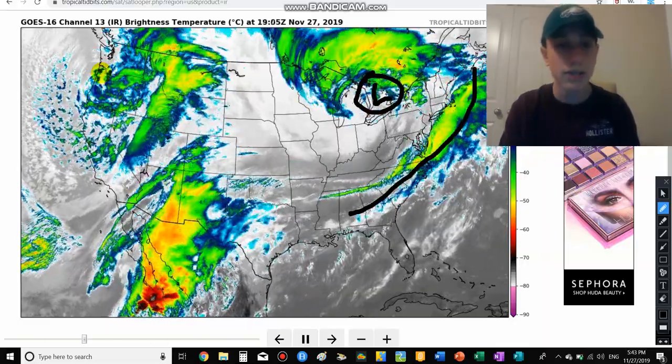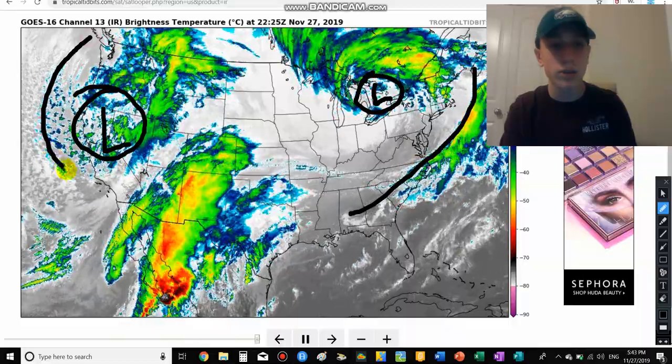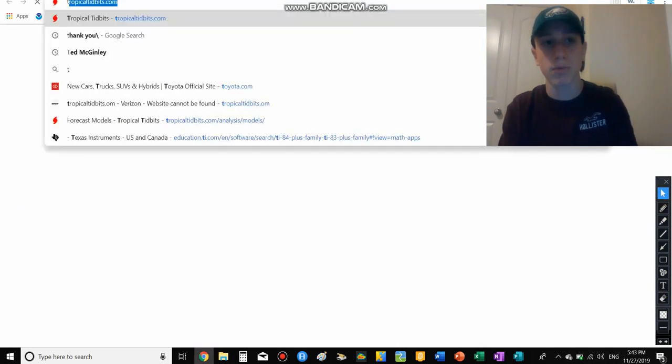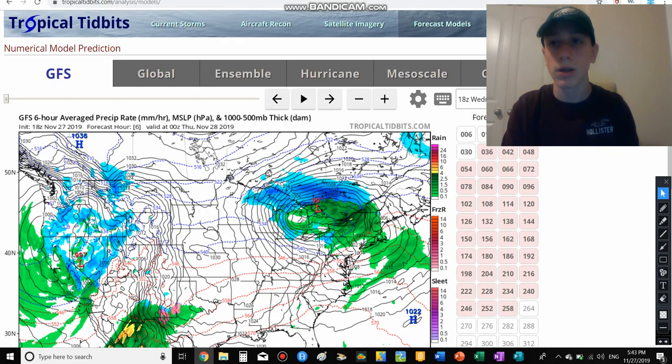And then there's Ezekiel. Ezekiel's sitting not quite over there. It's sitting more so around here. Very big storm, and it's pulling out so much cold air over relatively warm waters. As a matter of fact, I had never pulled it up. Let's pull up the maps there.